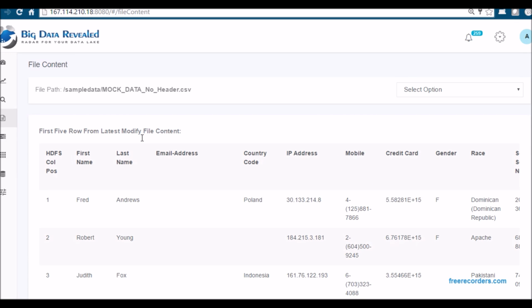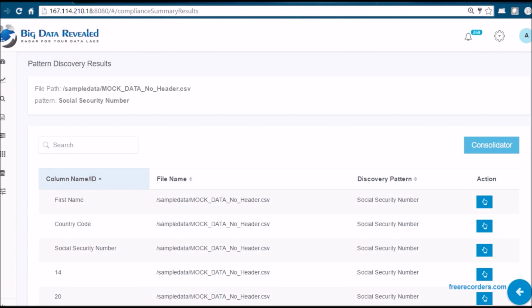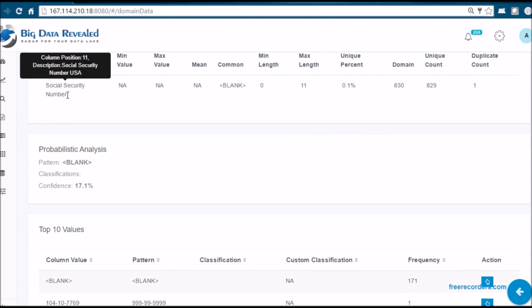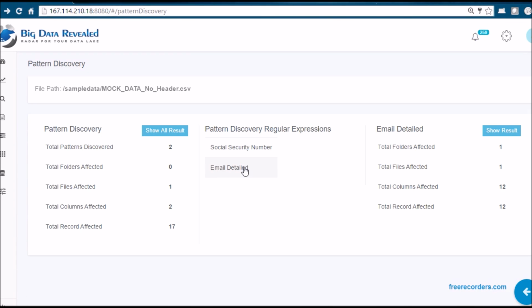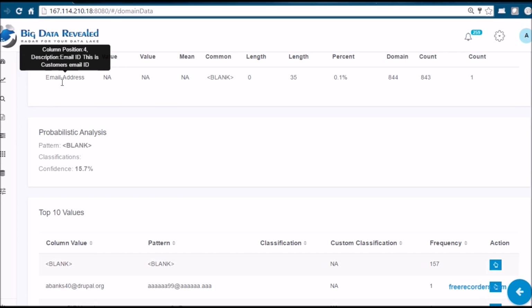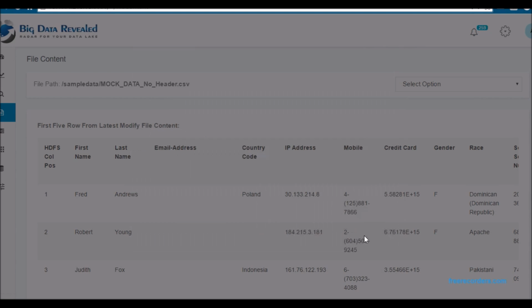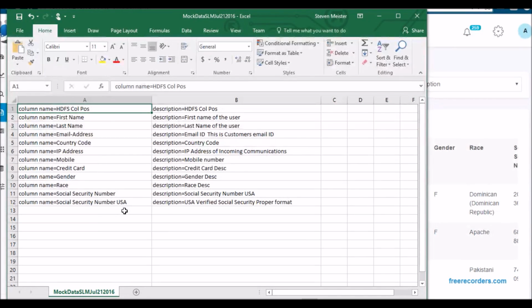Now, after running these files through the Big Data Revealed processes to discover personally identifiable information, data outliers and anomalies, column business classifications, and more, when the Big Data Revealed discovery results are reviewed, we can see the file column names. And when we mouse over the column name, we can also see the column position in the file along with any user-defined descriptive metadata. Now I am demonstrating the export of the file column naming along with the user-created descriptive metadata. The CSV file will be downloaded to your computer or server download directory. Here we can see in Excel the results of the export from Big Data Revealed.